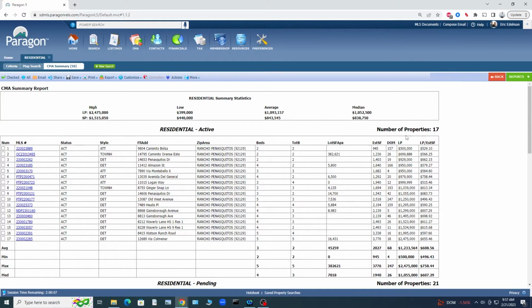So looking at the number of properties for sale, we have 17, and there are so few that it's already sneaking this up into the screen, which is the number of pending properties, 21. So the number of pendings is creeping up. As it has in most zip codes, it's either equaled or exceeded the number of active properties. And it's actually increasing here in Rancho Peñasquitos since last time.